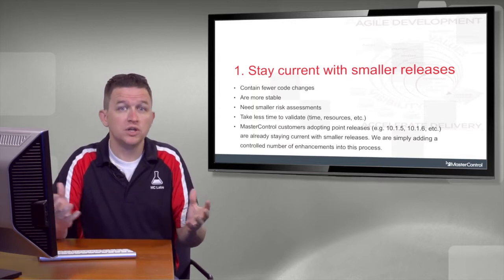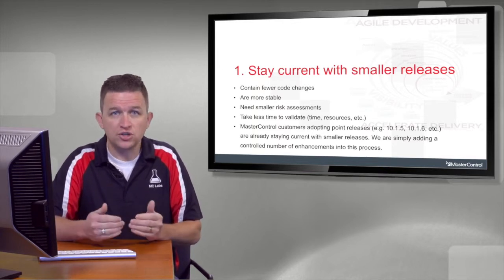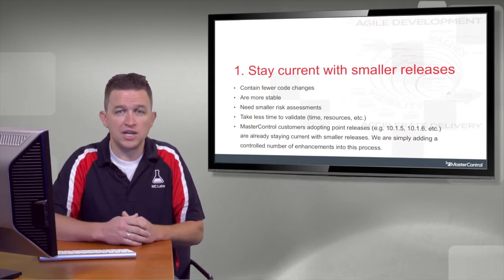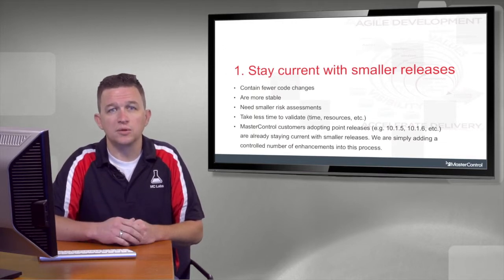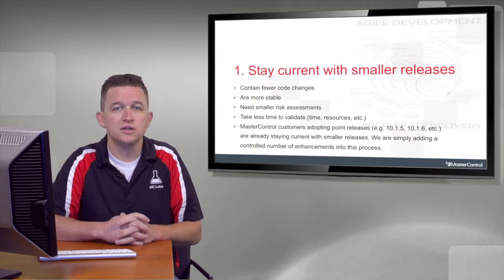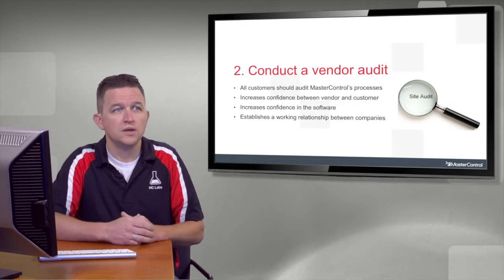Here at MasterControl, we've been issuing point releases, for example 10.1.5 and 10.1.6, on a regular basis every 2 months. Those MasterControl customers who are already adopting those point releases on a regular basis are already staying current with their smaller releases. With version 11, we're moving to a 3-month release cycle, and all we're doing with those is just adding a controlled number of enhancements to the process. So they will look a lot like the point releases, but with a few focused enhancements that will be beneficial to our customers. And so again, a small number of changes, a small number of enhancements will make your testing and implementation activities much easier and simpler.